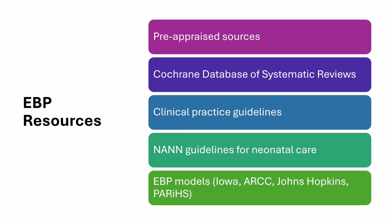You should also be familiar with some common EBP models, like the Iowa model, ARCC, Johns Hopkins, and PARiHS. These provide frameworks for implementing evidence in practice. While I don't think you'll need to know the details of each model for the exam, knowing they exist and their general purpose is helpful.